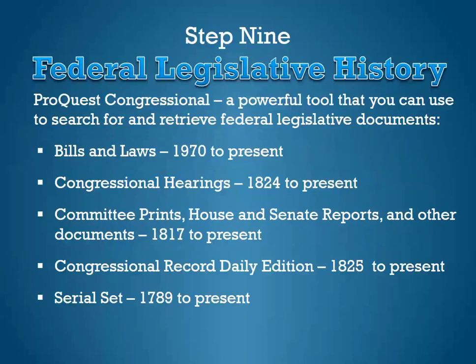Step 9 is finding any federal legislative history documents that your article cites. Probably the best place to go for one-stop shopping in this area is ProQuest Congressional. This is a comprehensive database that will allow you to access most federal legislative history documents, even for bills that did not pass and actually get enacted into law. Even better, you can get all of these documents in PDF.